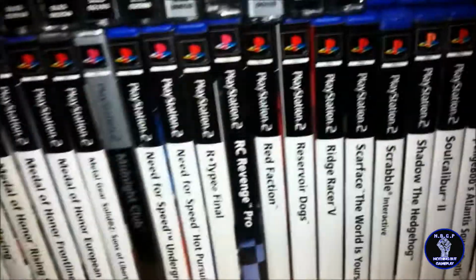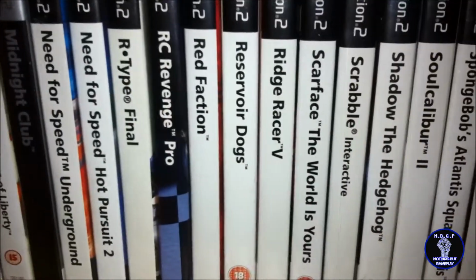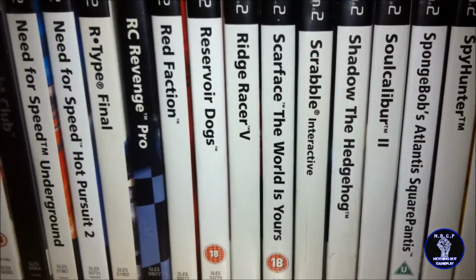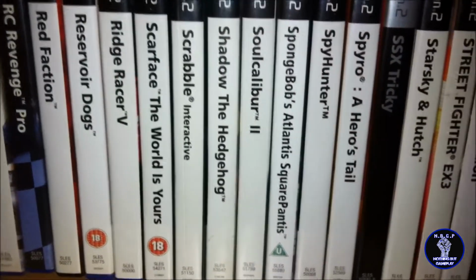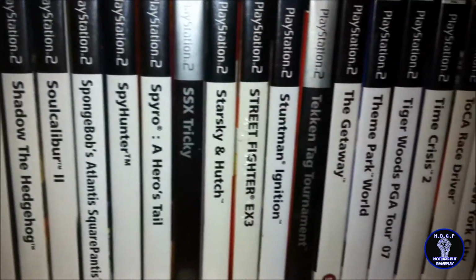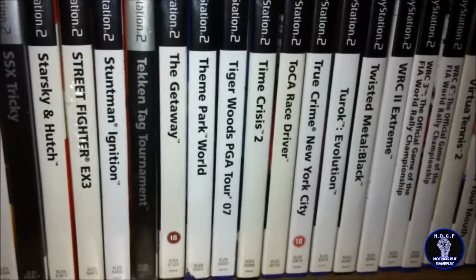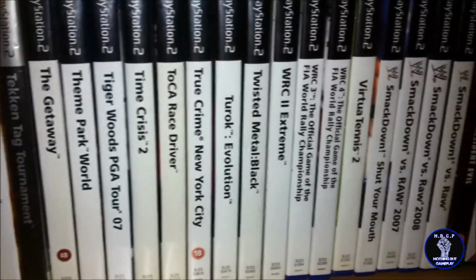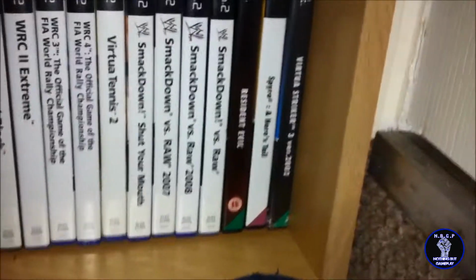Ridge Racer, never played it on the PlayStation 2, but used to love that. Scarface, that is a really good game. Street Fighter EX Plus, or EX3. Originally, at first I thought that was Alpha 3, so I was a bit disappointed when bringing that home. Time Crisis 2, Turok, Twisted Metal, used to love that on the PlayStation 1.